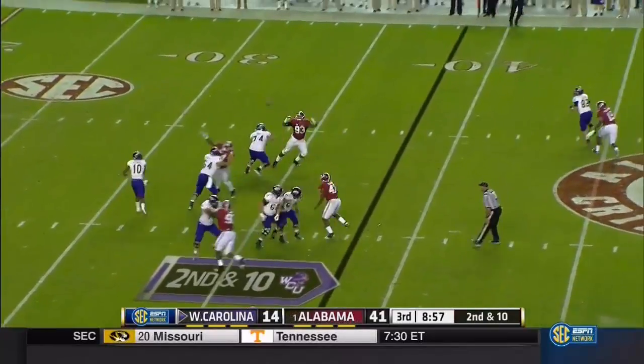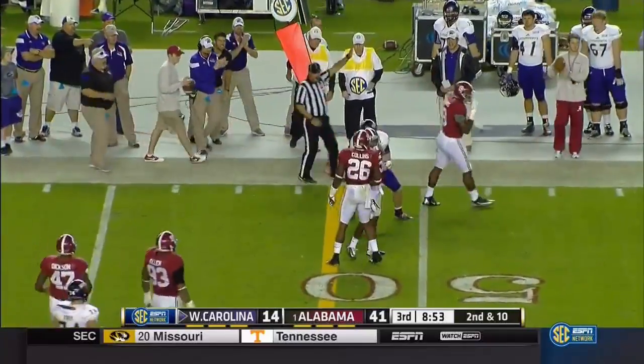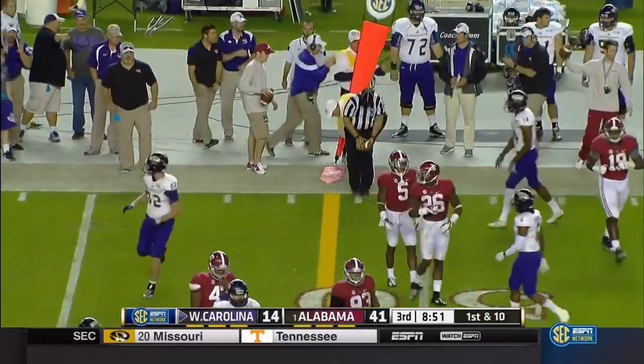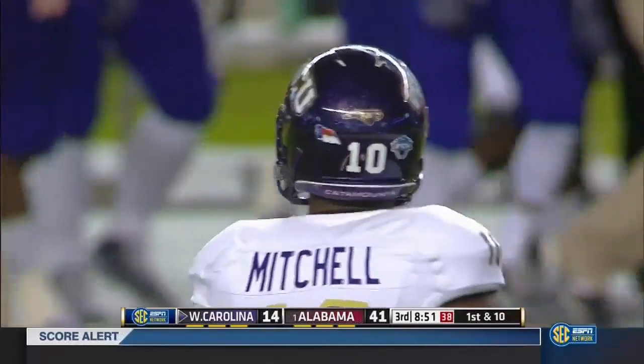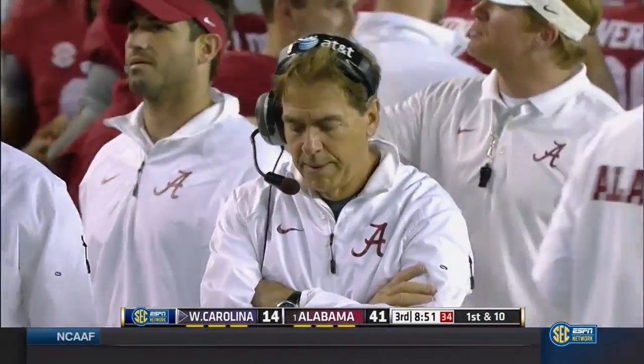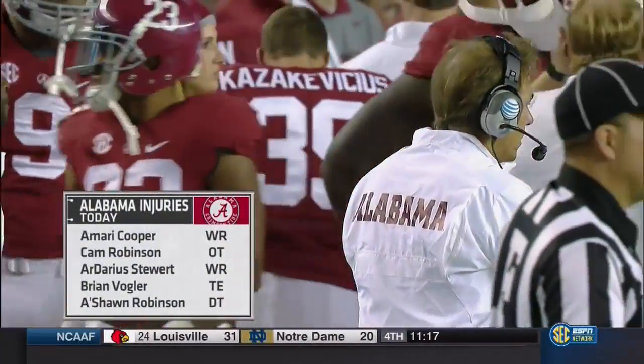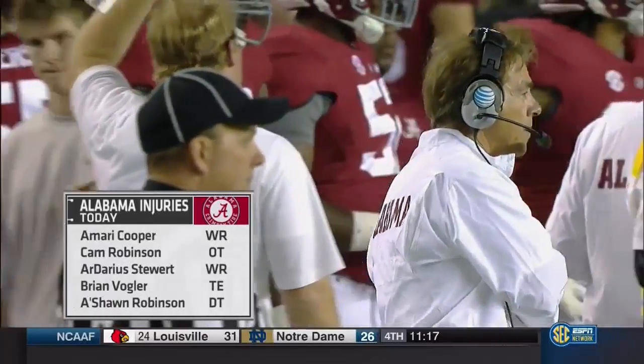Empty backfield. Ramsey goes in motion. The throw to the far side, caught by the tight end. He is double teamed and put down. Tyler Sexton is, but not before he gets to the midfield stripe, and another tight end throw yielding a first down. 7th reception, make it 8th of the year for Tyler Sexton.